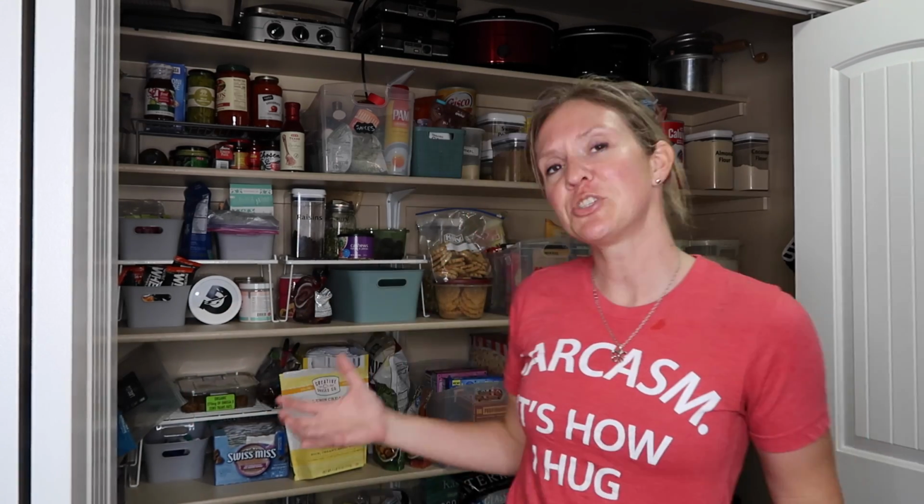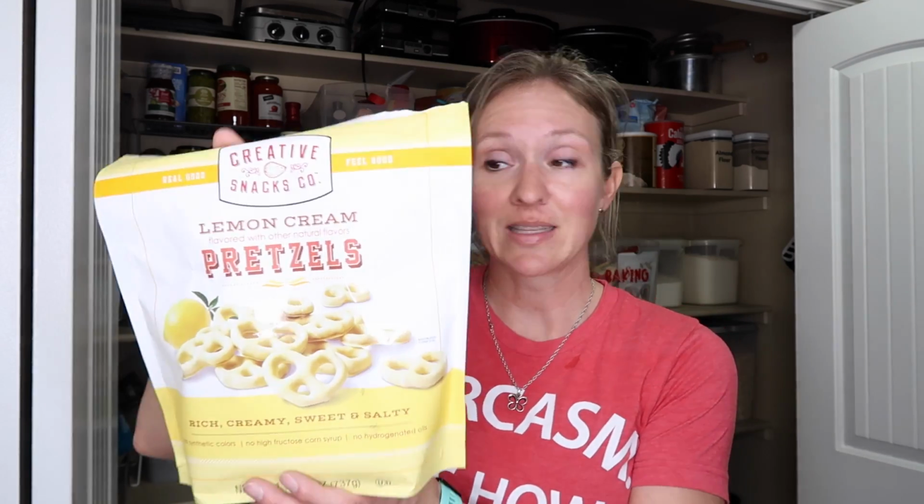I've shown my pantry before. We all know there's a lot of food in here. And every time I do my clearance and discount grocery hauls, a lot of it ends up in here. And I have what you might call a working pantry, which means we use it a lot. These, you should not buy these. These lemon cream pretzels, because you will eat the whole bag in one sitting. These are at Costco. Don't go get them.